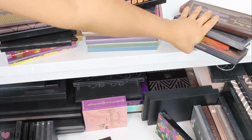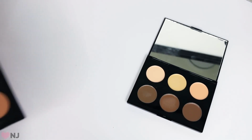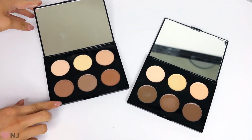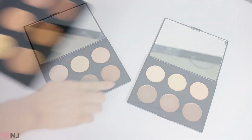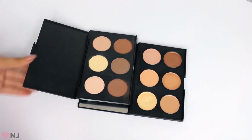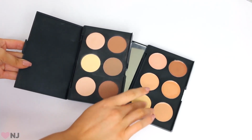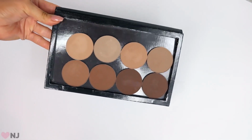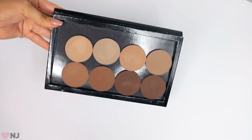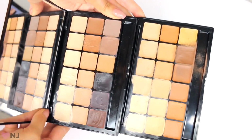So to start this video out, we're going to start with face palettes first. So these are my Models Prefer contouring kits. I have a cream and a powder, the cream being the one on the left hand side. And then these ones here are the Australis version. Now these are essentially the same thing. They are both stocked at Priceline and they are both really great quality. These here are my Makeup Geek contouring pans. These come in 8 shades. Once again, are ridiculously affordable.